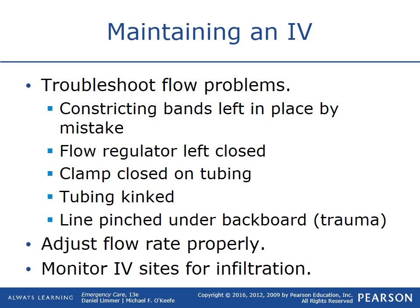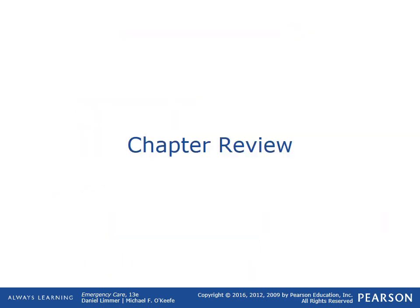So for any flow problems, you could have constricting bands left in place by mistake. The flow regulator might be left closed, the clamp on the tubing might be closed, the tubing might be kinked, the line might be pinched under a backboard. Just look for those things if you can't get the IV to flow. And then adjust the flow rate properly. Monitor IV sets for any infiltration.